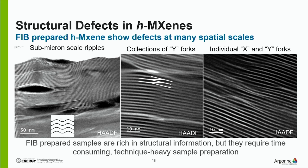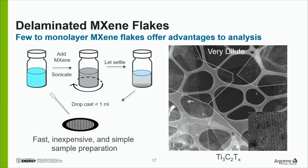And if we want to look at a lot of samples, we need something that we can go through more quickly, or prepare samples more quickly. So what people in the community typically do is this relatively simple procedure where you take your MXene powder, disperse it in either water or some sort of alcohol, then sonicate it in order to start ripping away layers of these MXenes. You let it settle so that the heavier particles can go to the bottom, and then you can take off just a few droplets from the top surface, and you get something like what I show here. So this is a very dilute MXene sample.